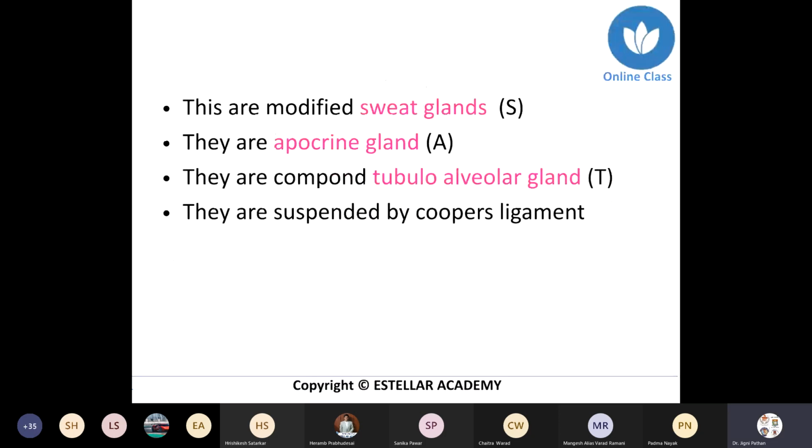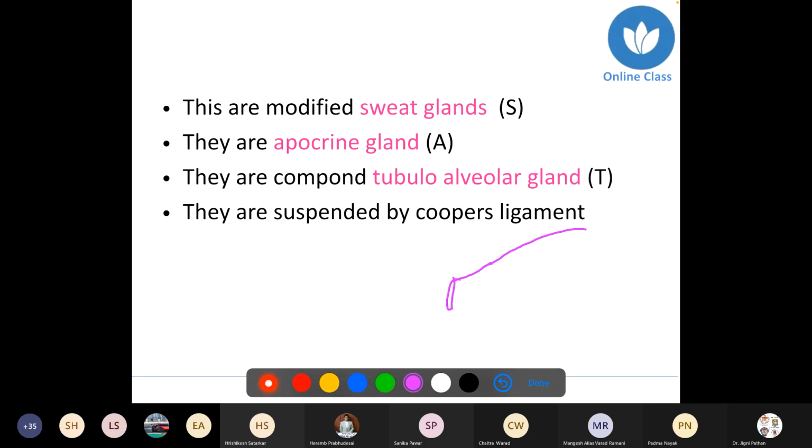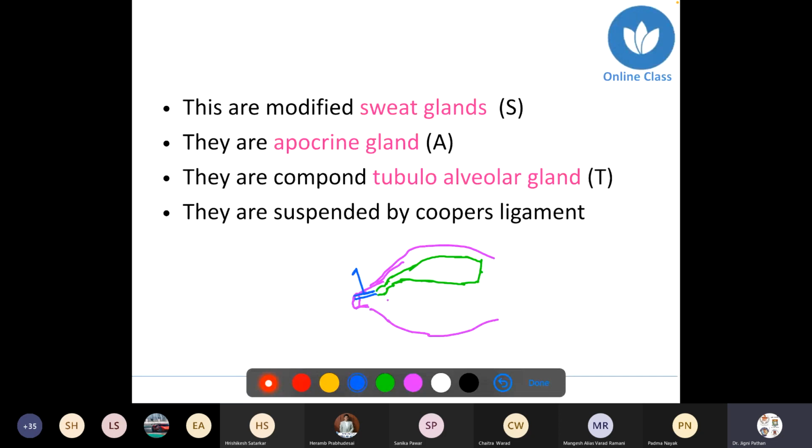Now, if you draw this, sorry, cannot erase. Just a minute. Okay, just for your understanding, you have lobules, and then you have an ampulla here. Dilated one is ampulla. Then there is a lactiferous duct. This is the lactiferous duct.